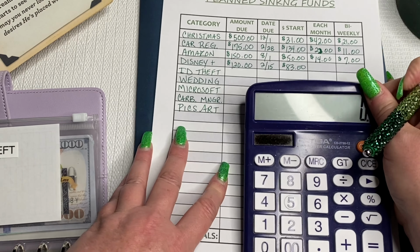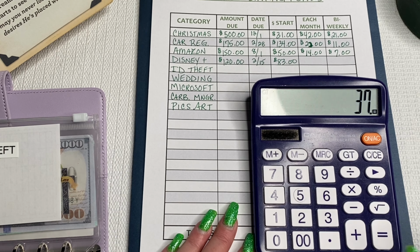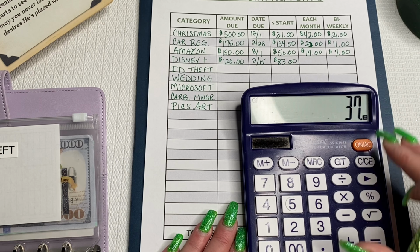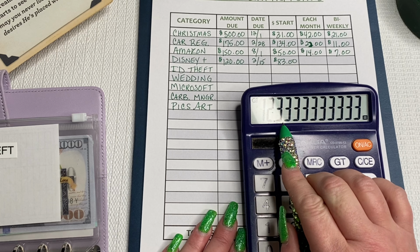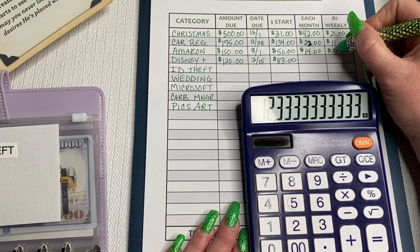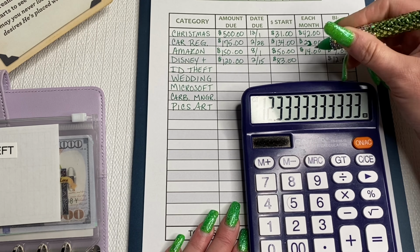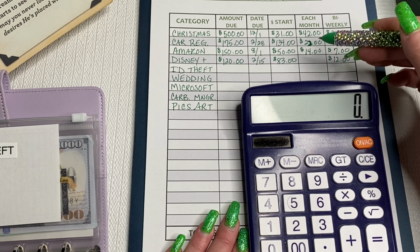Let's see here. I'm trying to make sure you guys can see all this. We're gonna do 120 minus 83 equals $37. And we only have 3 paychecks. We're gonna divide that by 3 and see how much we need each paycheck. We need $12.3 each paycheck. So I'm gonna do $12 a paycheck. And here, because we only have January and half of February.